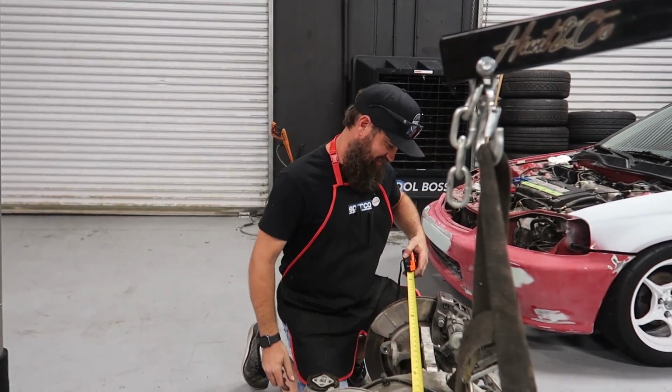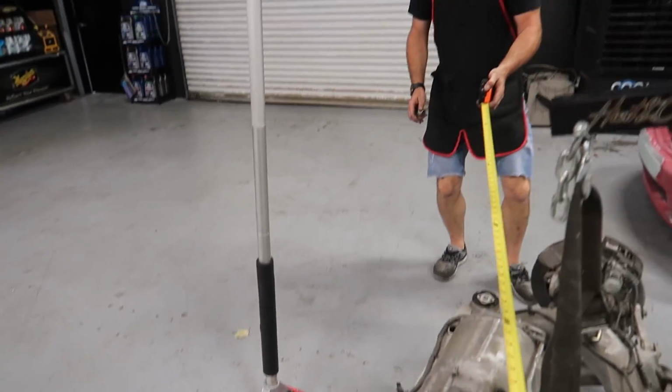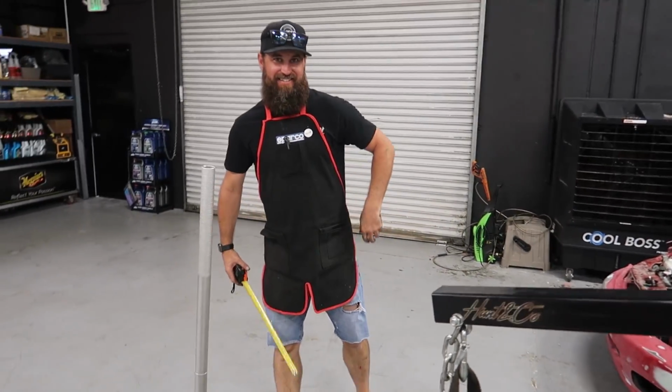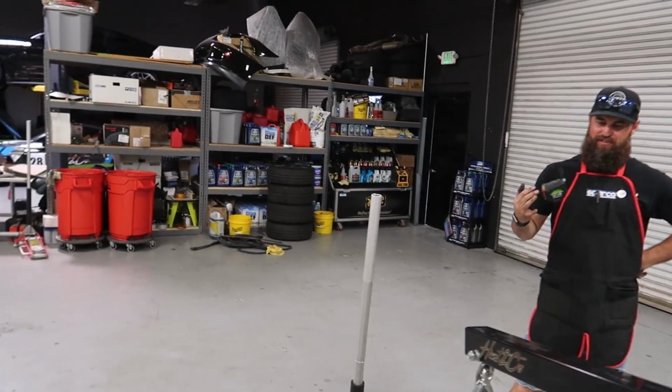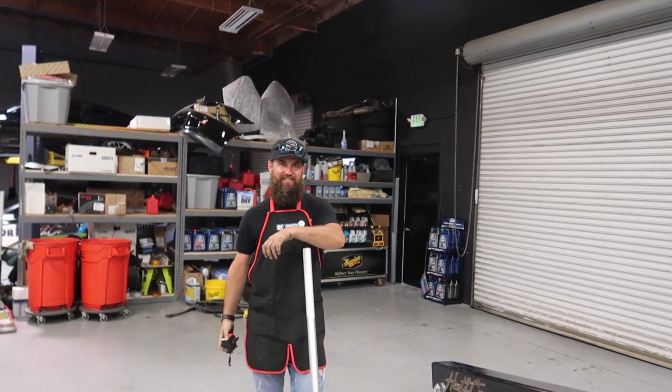It's a lot. 69. 6 inches. So 6 inches wider than factory. That's a lot of offset, but we do have the Liberty Walk kit. Oh, so you're saying we have to run high offset wheels.